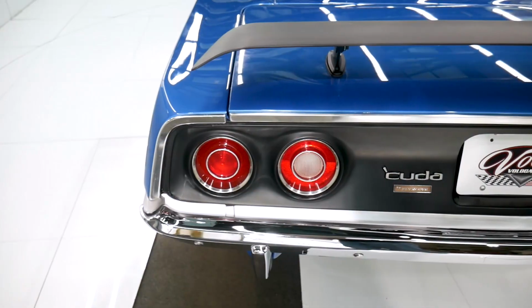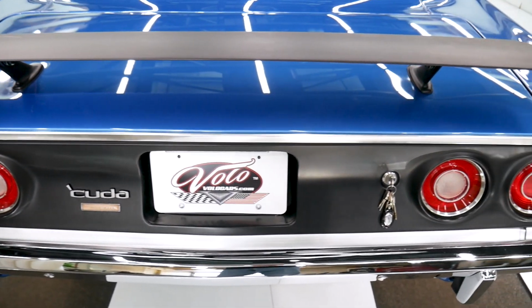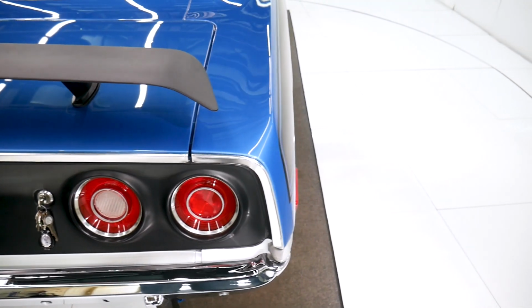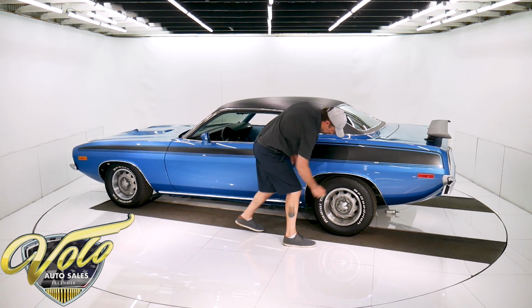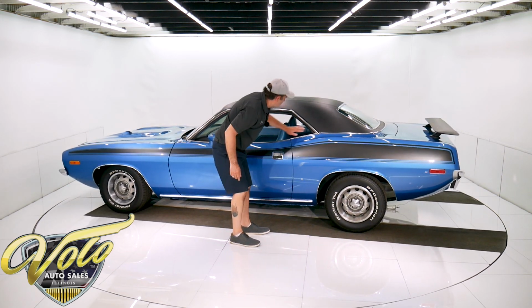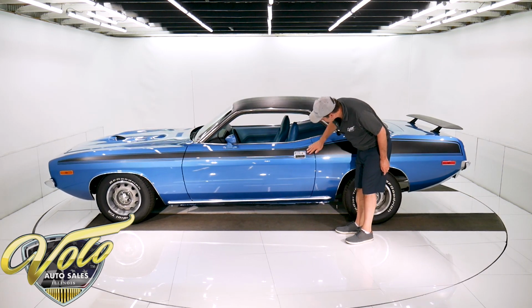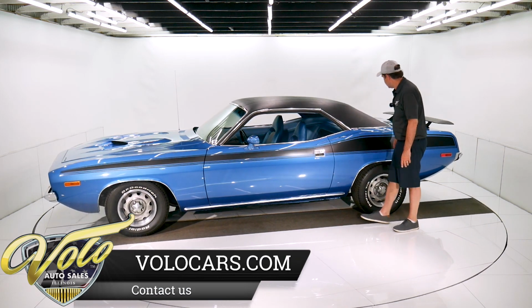The Cuda has the blacked out tail panel. The lights look new. The bumper's rechromed. Has those big rectangle exhaust tips coming right through the valance. Rear windows crystal clear. All the stainless moldings everywhere are probably new, but they're all straight and shiny. Door handles aren't brand new. Actually, the other side had a little pitting. That one looks real nice.